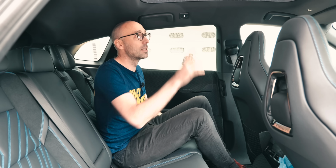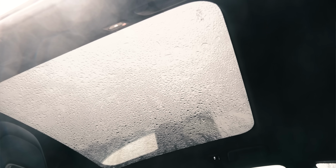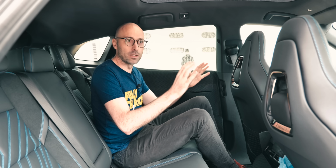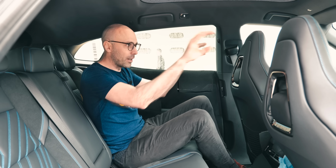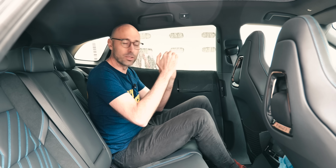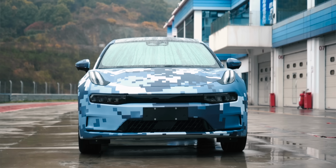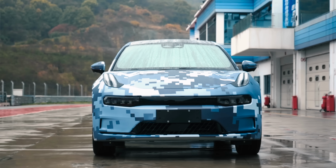The best bit obviously is this glass roof, which is providing not much sunlight today, but it does make this cabin feel a lot more spacious. Because to be honest, it's quite a low car, with quite a low squat, and it does mean that the visibility is slightly reduced. So this really helps with that.